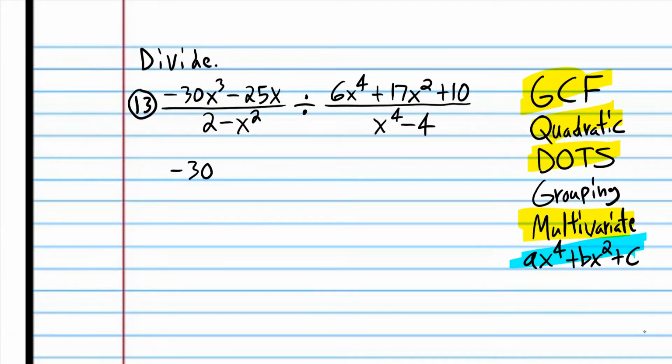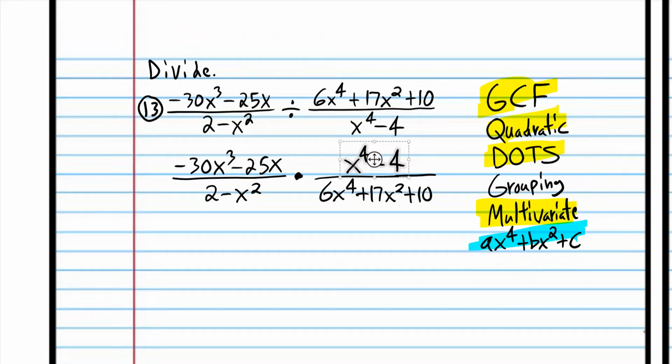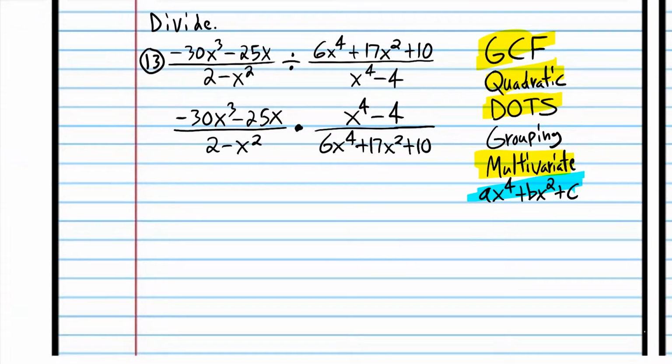All right, we're back. So the first thing that I'm going to do is, when you're dividing fractions, you want to change to multiplication and flip the divisor before we forget and confuse ourselves. So we'll double check that, make sure everything looks right. Everything looks good. So now we're ready to start factoring.